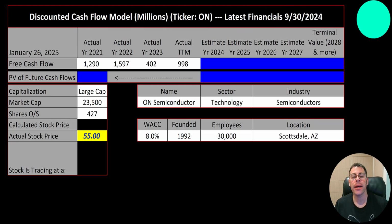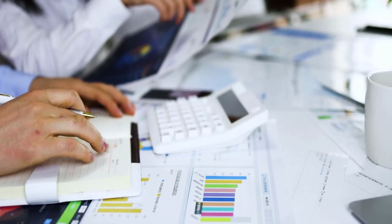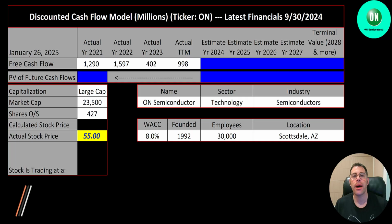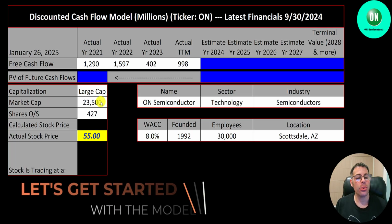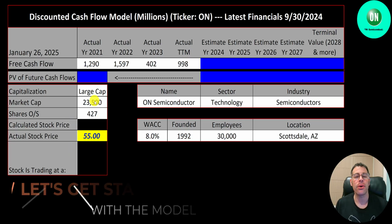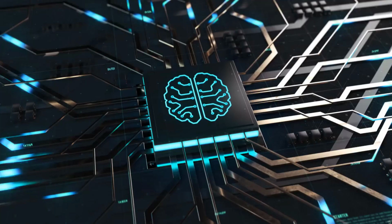I'm going to walk you through the process of valuing onsemi stock by analyzing their financial statements and dissecting their financial ratios so we can determine if it's a buy or a sell. Let's get started with the model. This is a large cap company, 24 billion market cap. They're trading at $55 a share, and they have 427 million shares outstanding.